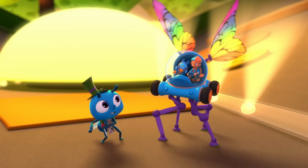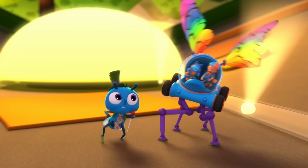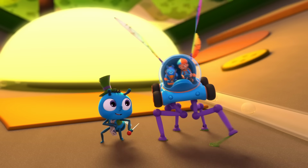Do the fly leg twist! Do the fly leg twist! Get your feet unstuck when you go like this!